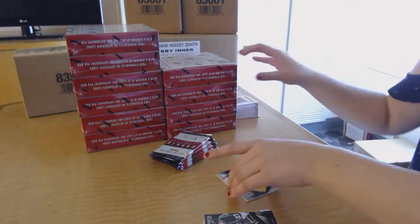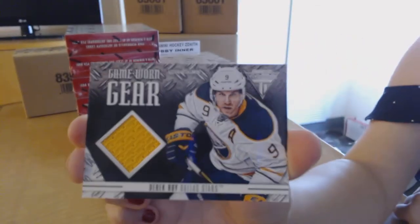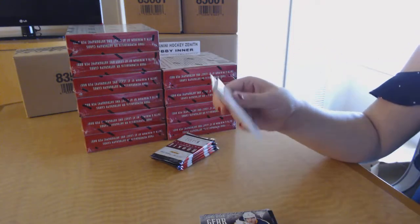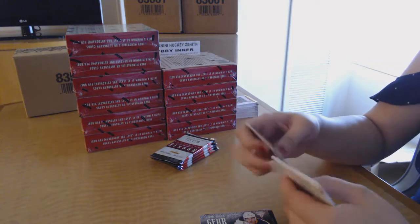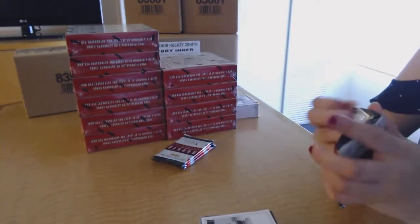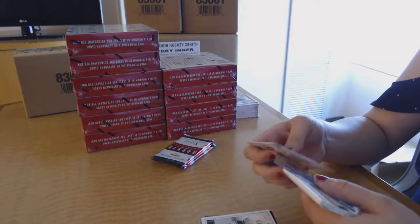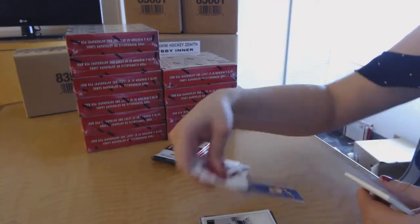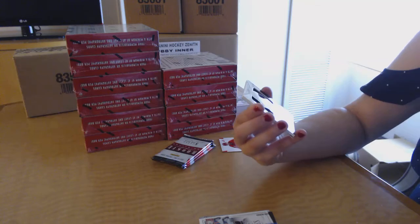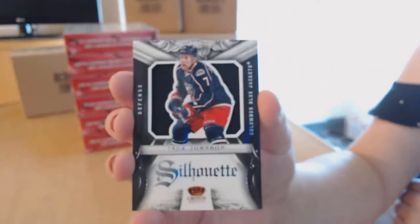We've got a game-worn gear jersey for the Buffalo Sabres of Derek Roy. Contenders Legacies number to 999 for the Philadelphia Flyers, Bobby Clarke. We've got an Intensity insert number to 500 of Mark Messier for the New York Rangers. And we've got a Silhouette jersey for the Columbus Blue Jackets of Jack Johnson.